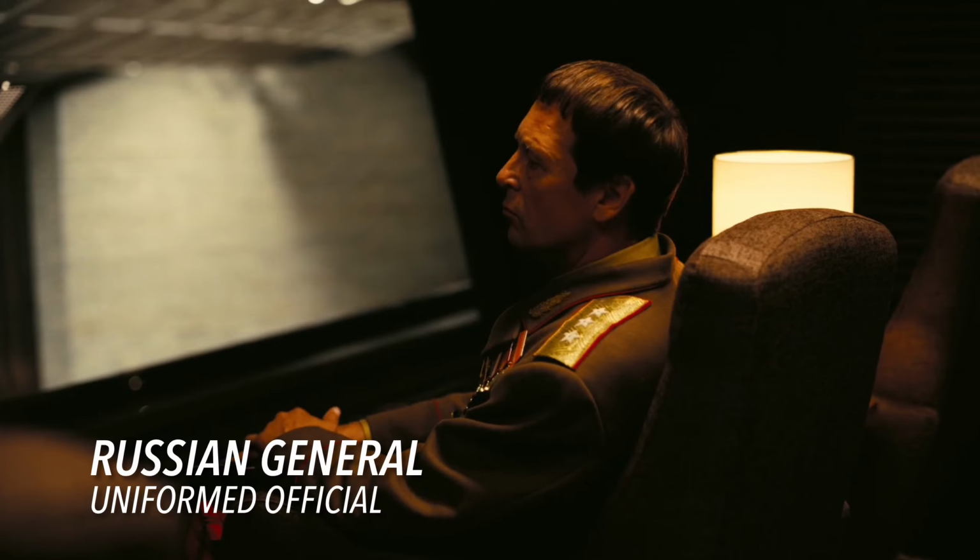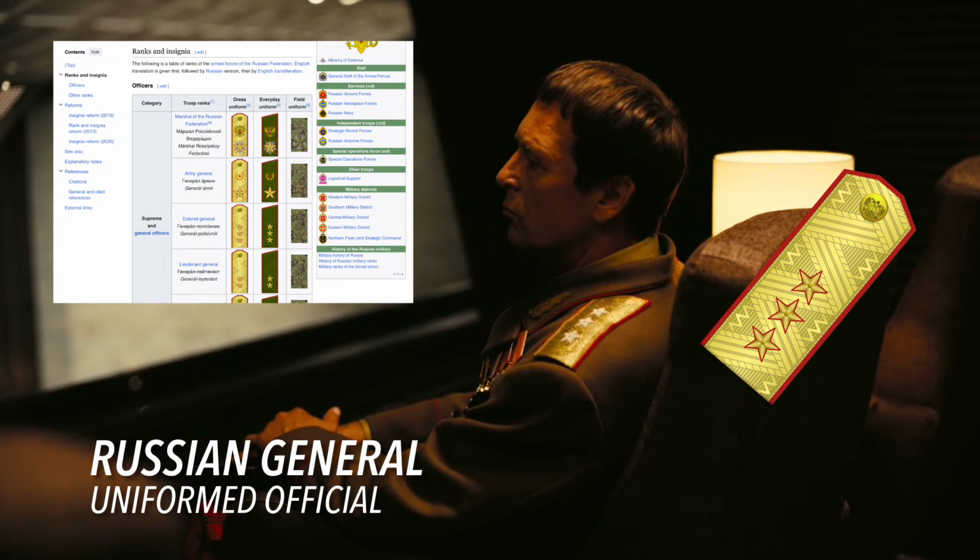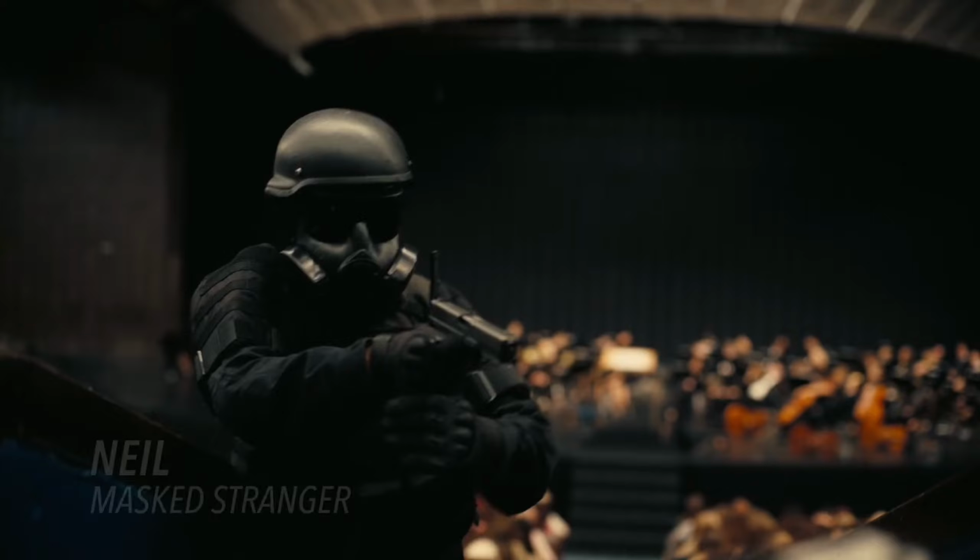This is the guy in the box with well-dressed man, often mistaken for a Ukrainian official, but this is the insignia and dress uniform of a colonel general in the Russian military. He appears momentarily to save the protagonist by unshooting an inverted round through a Ukrainian SWAT team member.